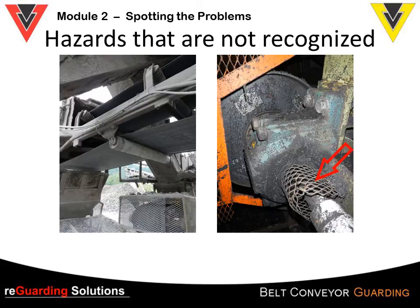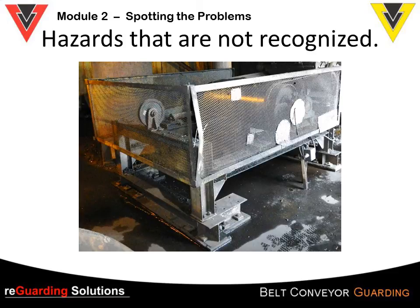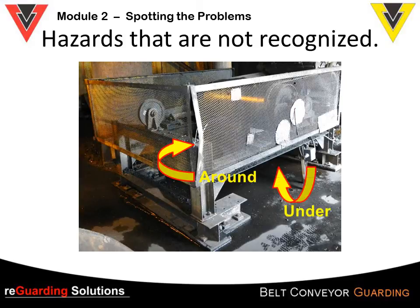But did you happen to miss the huge area in the orange guarding that you can put your hand through and around? Here is a good example to show you areas that need to be addressed. Someone can reach around the guard at the front corner, under the guard from the bottom, through the guard at the front because the mesh is too close to what is being guarded, and over the top.